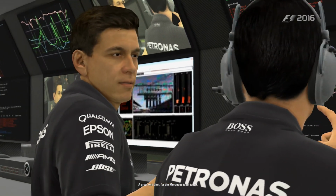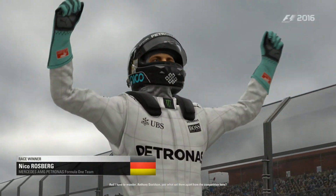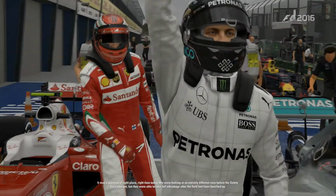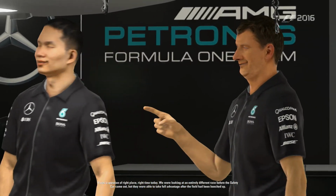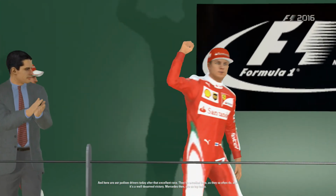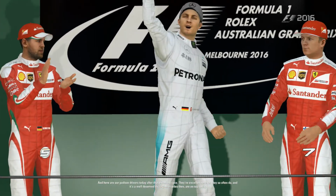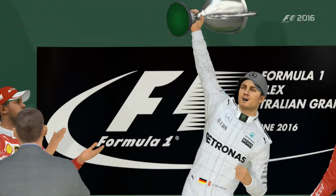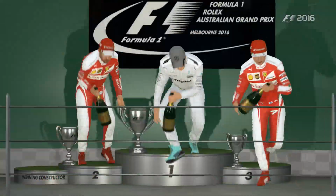Toto Wolff very happy as Rosberg won the race. And I have to wonder, Anthony Davidson, just what set them apart from the competition here. It was a question of right place, right time today. Looks like you've got race two before the Ferraris came out, as well. But they were able to take full advantage after the field had been bunched up. Certainly not something you would see in real life. There you go, Kimi Raikkonen, Sebastian Vettel and Nico Rosberg are your podium. Very interesting podium that we might get to see next year when the new rules come in real life. We shall wait and see.